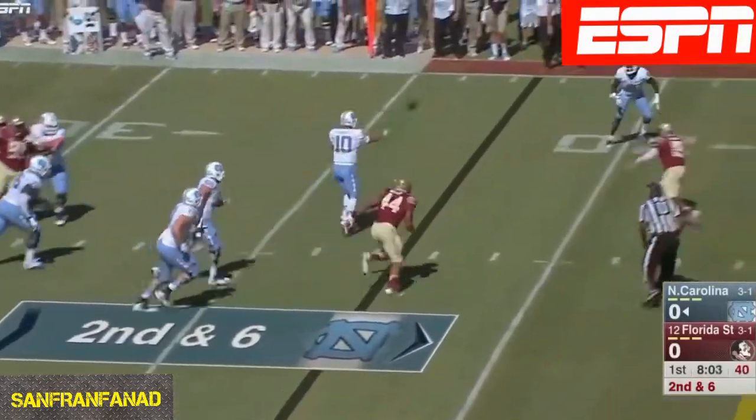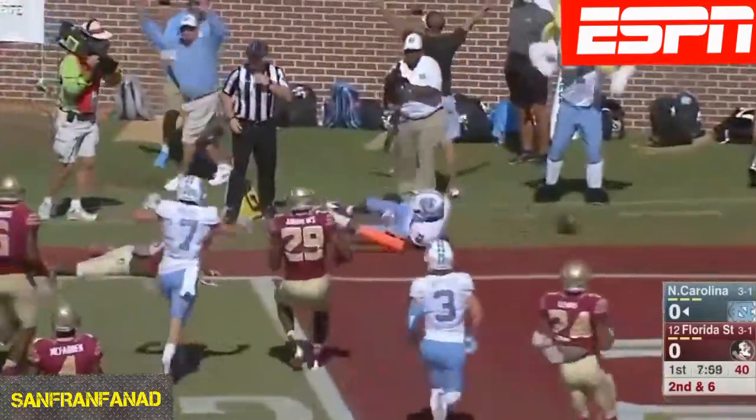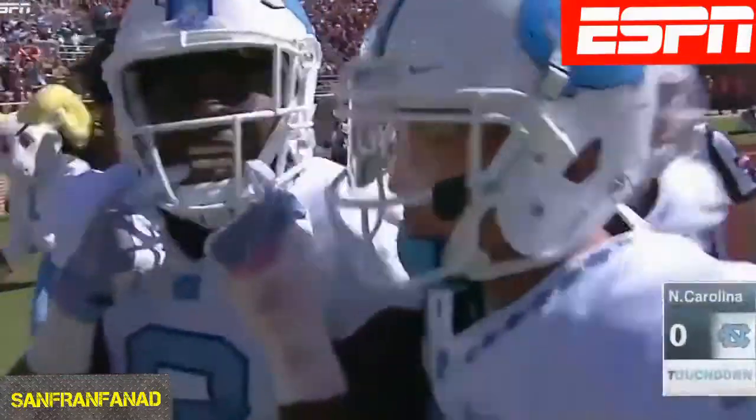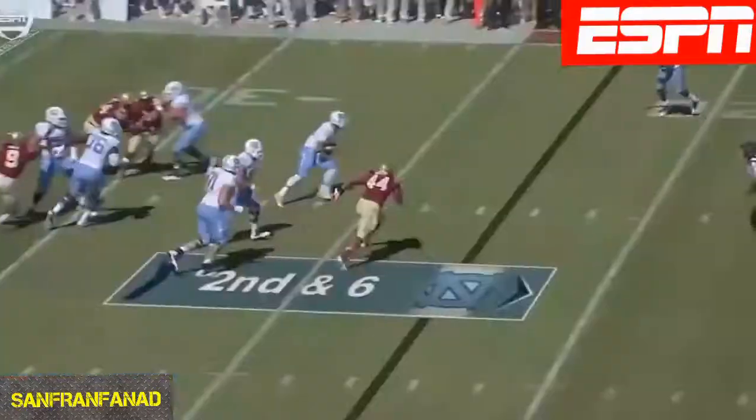Trubisky going to take up and down, finds his back, Logan. Logan reaching for the pylon, touchdown! Got there with that last gasp. What a great effort by Logan.